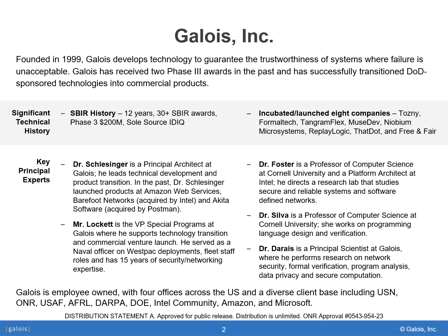Galois has been developing technology to guarantee the trustworthiness of critical systems for more than 25 years. We've been working with the SBIR program for 12 years, with more than 30 awards and 1 Phase 3 transition. We have also launched 8 spin-out companies to commercialize past technology. The technology driving 5-stars network analysis builds on 10 years of academic research and 5 years of industry R&D. Our team brings deep expertise with the core technology and on product design to turn complex systems into usable products.